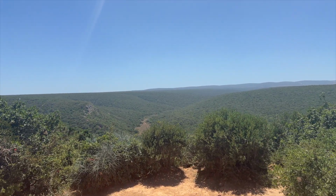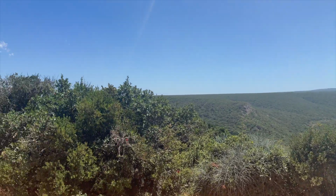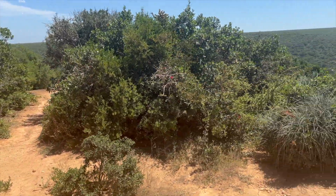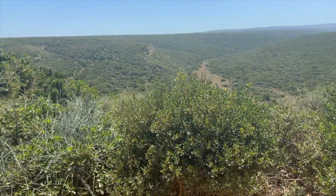Oh, look at this, guys. So there's a path. Obviously, animals use that path. And look at this view.